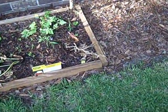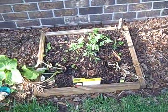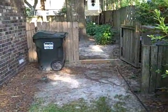The squash did not make it. This could be due to the work that we had done. Just had the trim of our house painted, and when they were working here, they could have very well dropped chlorine or something into the plants. More later.